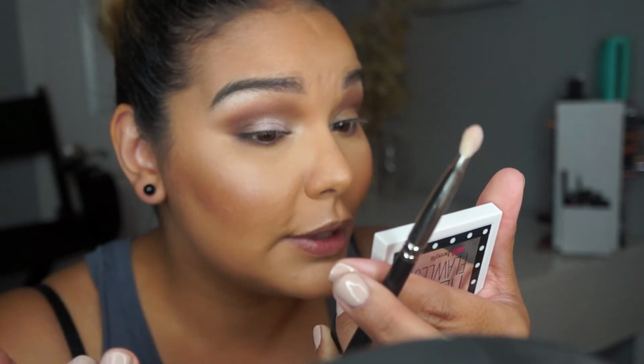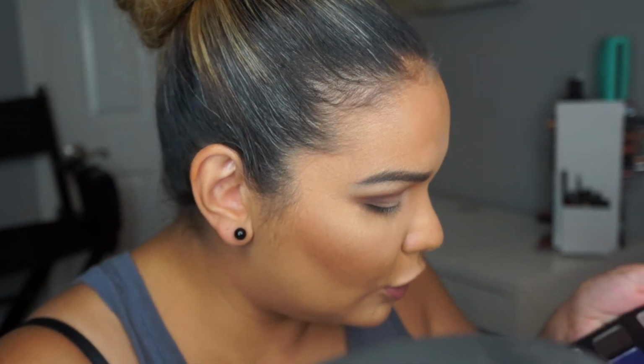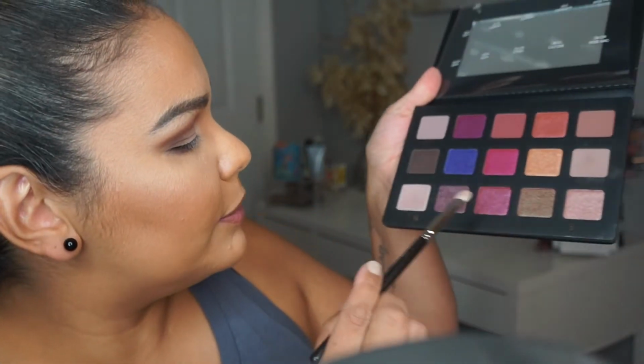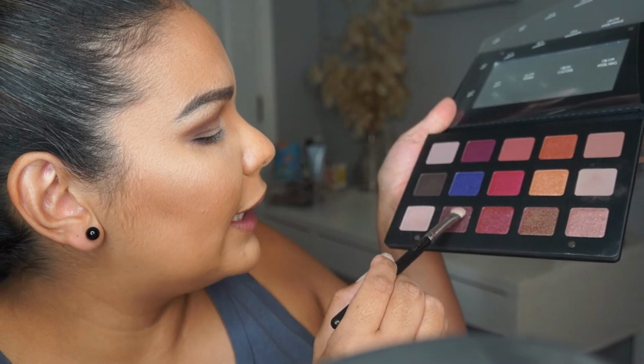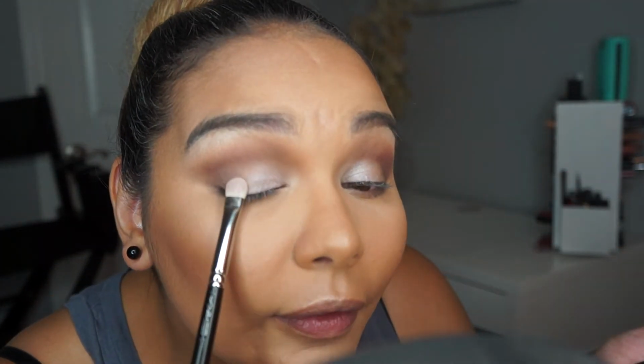Yeah, the color payoff is really nice if you use your fingers. And I'm only putting that on the first half. And now with the same brush, I am going to go in with the color Livid, which is this pretty purple, like more of a lilac-y purple. And I'm going to put that on the other half of my lid.